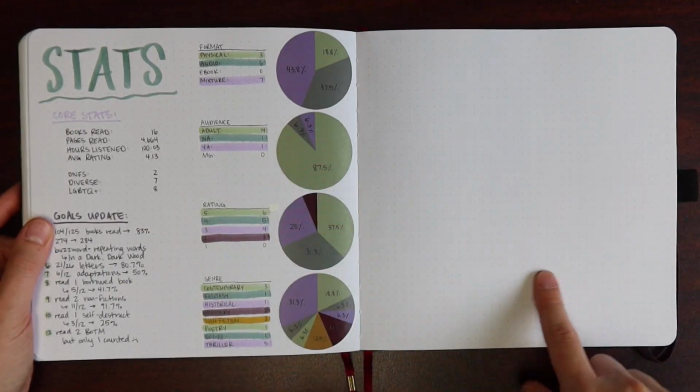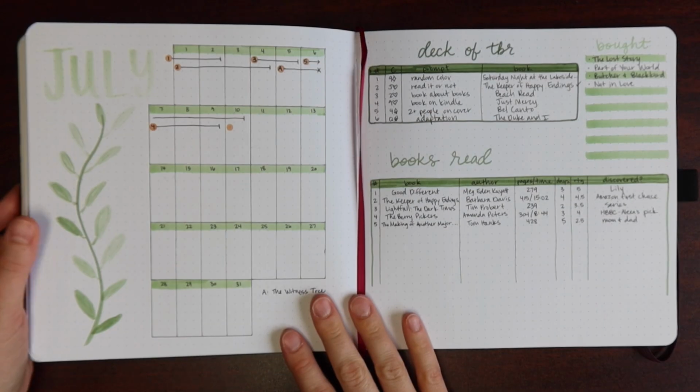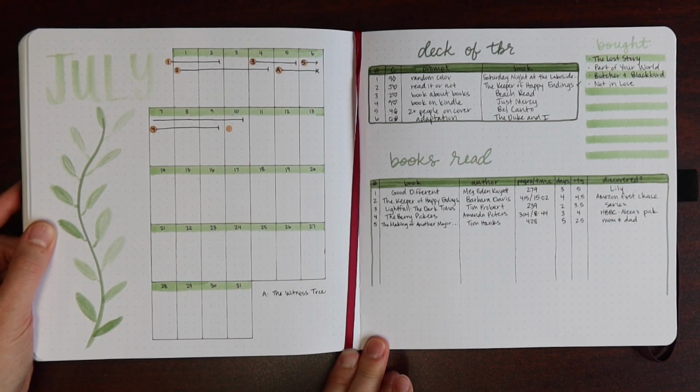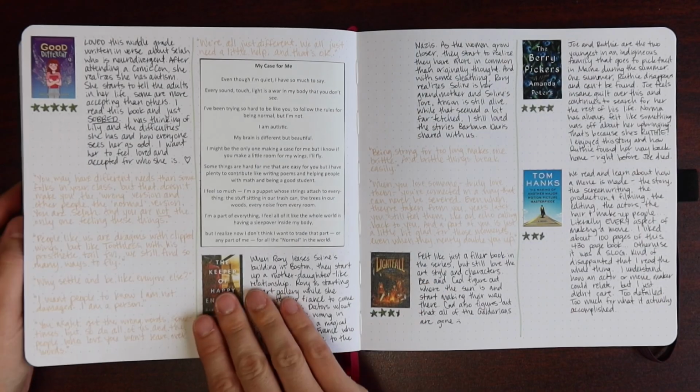I had this empty page. I think I might put a readathon for July here because next we're moving on to July. I can give you a little sneak peek as to how July is going. Finished 5 books so far, and I've got my reviews.